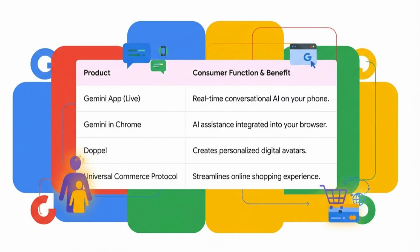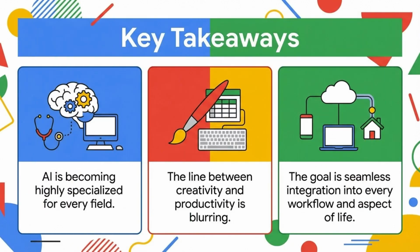So, let's step back and look at the big picture here. What are the main takeaways? Well, first, AI isn't one thing anymore. It's becoming super specialized for every possible field. Second, that old line between being creative and being productive, it's getting really, really blurry. And third, the ultimate goal is for all of this to be seamlessly integrated into, well, everything. So it's just a natural, almost invisible part of how we live and work.